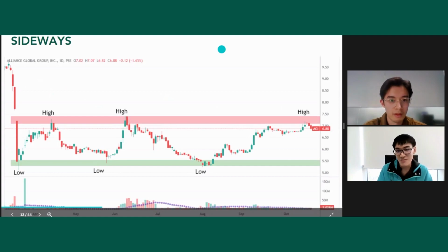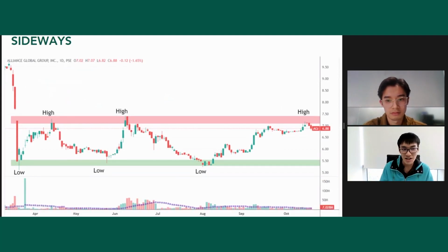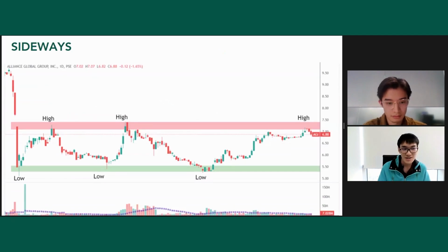Next one is sideways. So, sideways, generally, you have equal highs and lows. So, ito, yung high, ka-level niya lang itong high na to, right? Itong high, generally, ka-level lang niya. Same thing, you have a low, diba? Parang ka-level niya lang, right? So, basically, generally equal highs and lows.